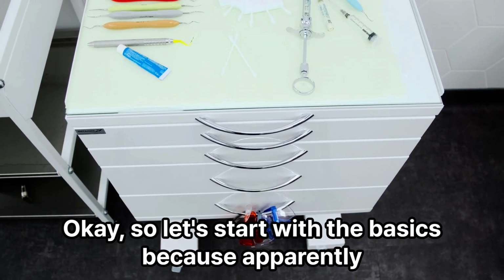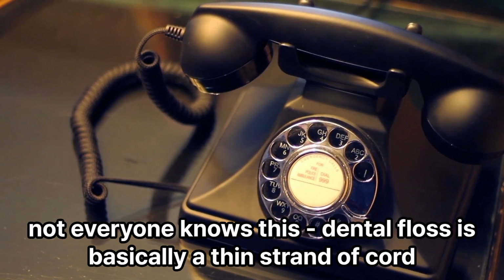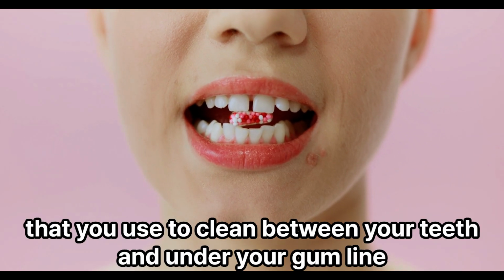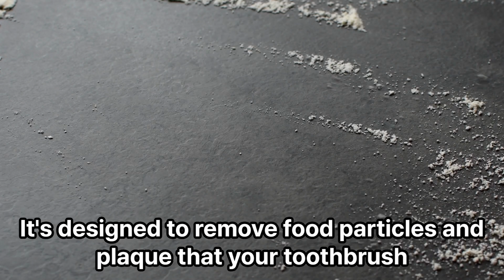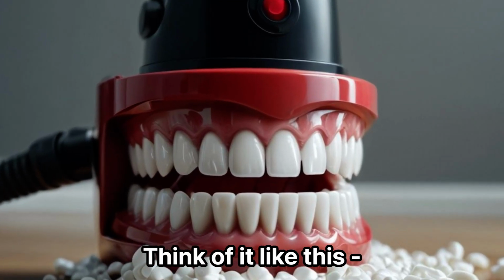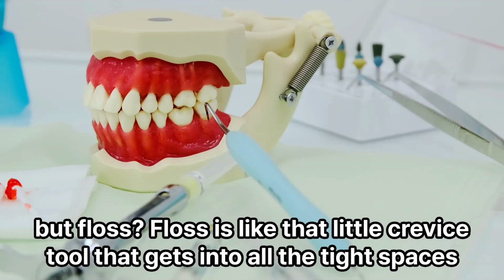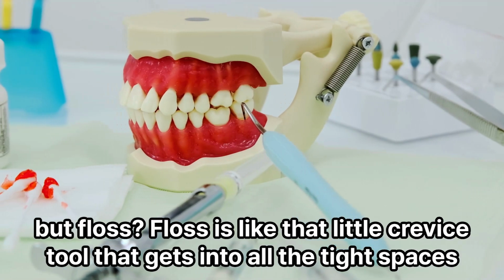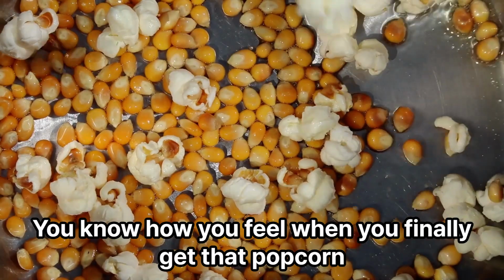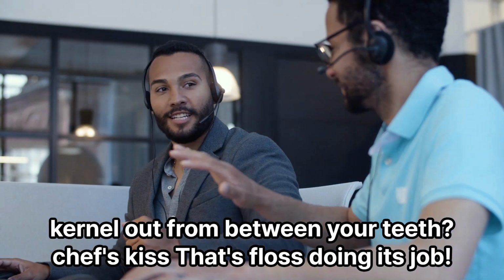Okay, so let's start with the basics because apparently not everyone knows this. Dental floss is basically a thin strand of cord that you use to clean between your teeth and under your gum line. It's designed to remove food particles and plaque that your toothbrush just can't reach. Think of it like this. Your toothbrush is like a vacuum cleaner for the main surfaces of your teeth. But floss? Floss is like that little crevice tool that gets into all the tight spaces. You know how you feel when you finally get that popcorn kernel out from between your teeth? That's floss doing its job.